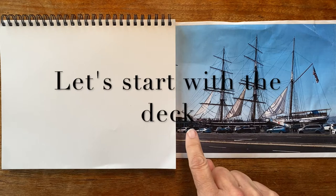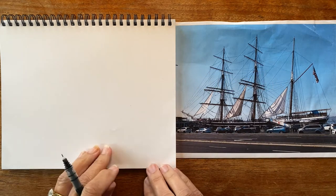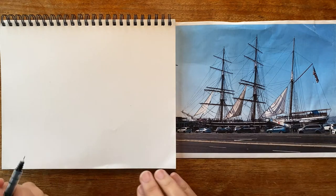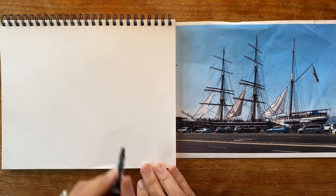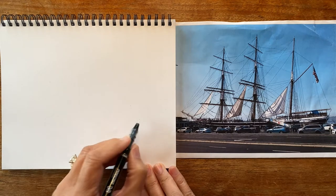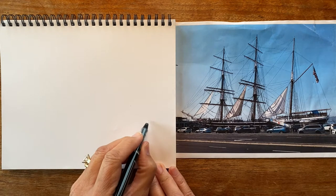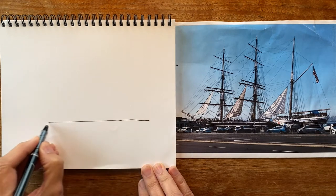So let's start with the deck. It's got a little curve to it, but let's just draw it as a horizontal line. And let's go straight across the sheet. I'm going to do it in the lower third of my page. I'll make it about like that.